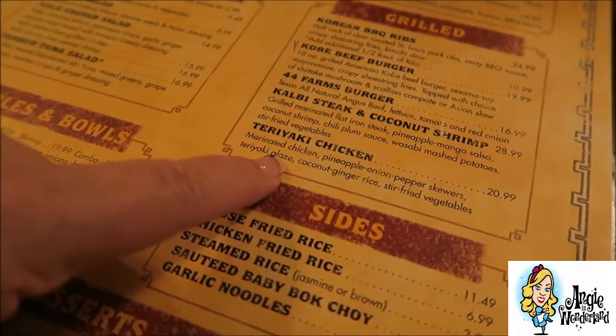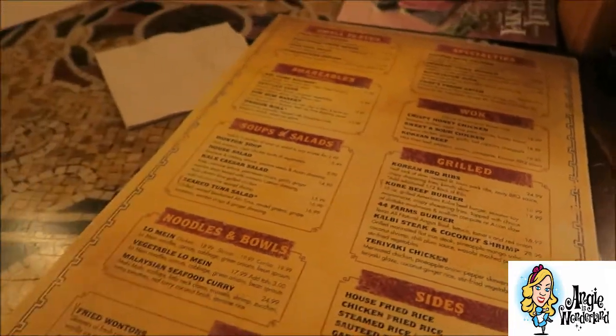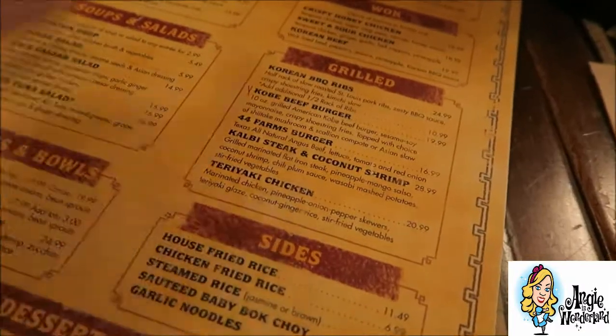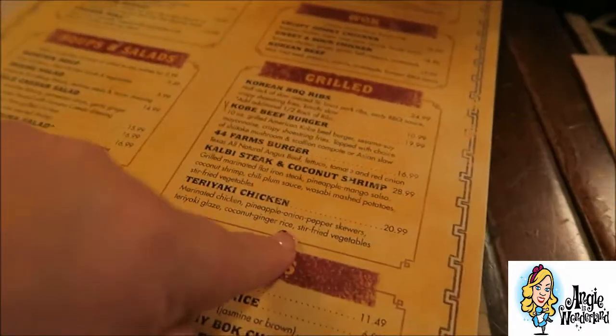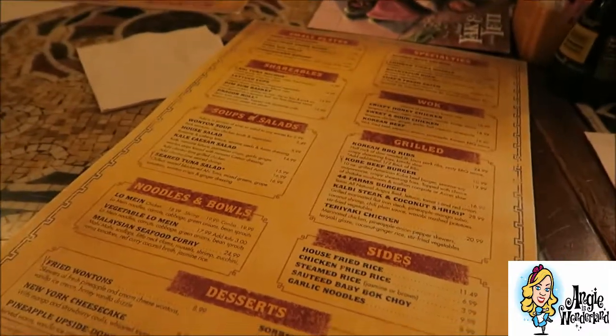Oh, maybe I'll get that. Marinated chicken, pineapple, onion, pepper, skewers, teriyaki. Okay, change my mind. I'm getting teriyaki chicken instead of the tuna nachos, and this is $20.99. So that's what I'm getting, and I'll show you guys what it looks like when I get back.